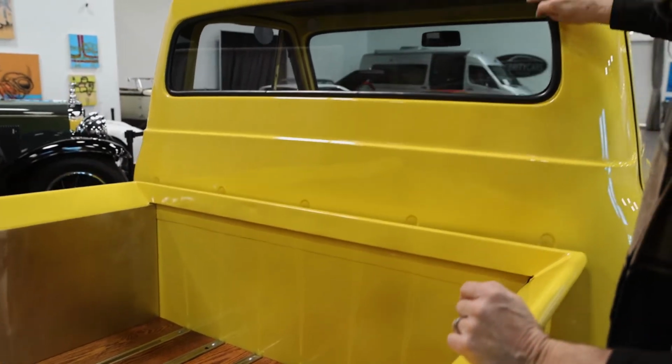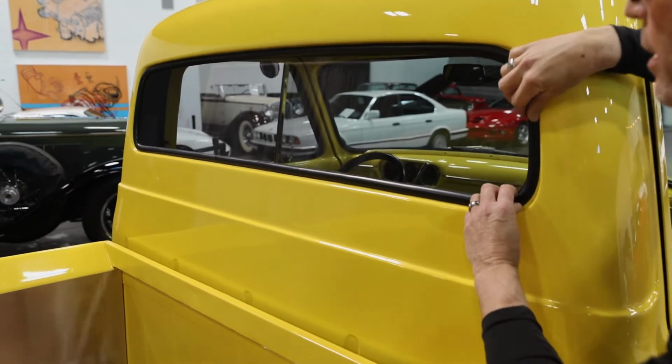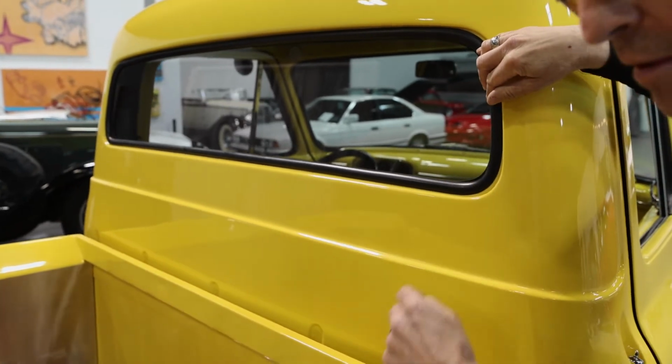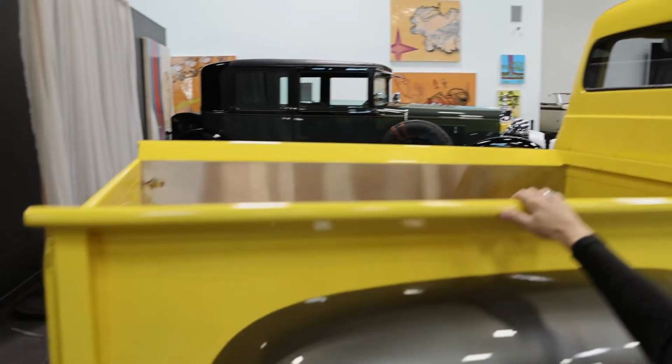Once again, I didn't even notice this until now. This is a brand new seal back here too. It's got to be within the last couple of years. Beautiful seal around this beautiful rear windshield. Okay, let's work our way up the passenger side. Come back down here.